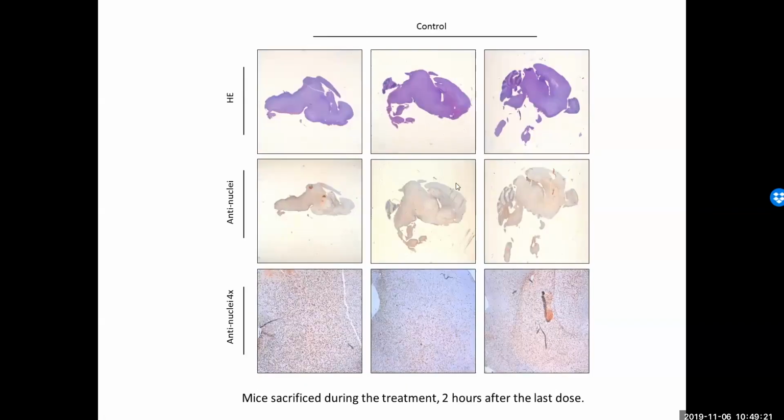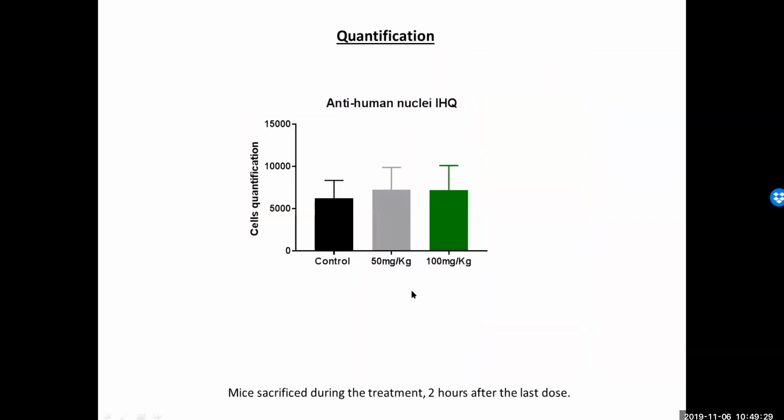Where's the control later? Here. The controls are like the same, you see. So there is no difference in tumor infiltration. And we tried to quantify this a little bit, and there is a similar number of human cells. So I don't know where the difference in survival comes from, but definitely I would like to maybe repeat the study with the vehicle.